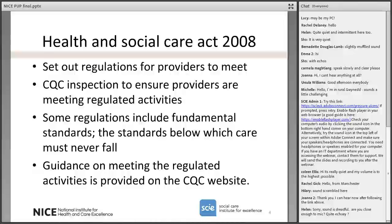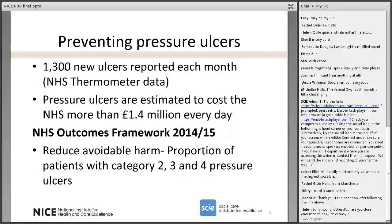CQC look to ensure providers are meeting the regulated activities as set out in the Health and Social Care Act 2008. Regulation 12, Safe Care and Treatment, is intended to prevent people from receiving unsafe care and treatment and prevent avoidable harm or risk of harm. Providers must assess the risks to people's health and safety during any care or treatment, and make sure that staff have the qualifications, competence, skills, and experience to keep people safe. There is more information available on the CQC website.